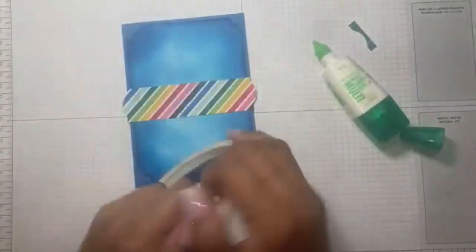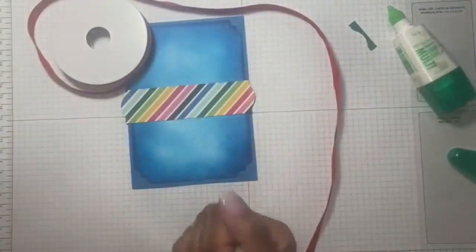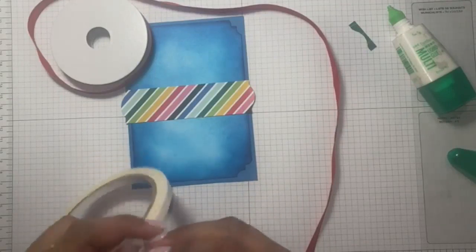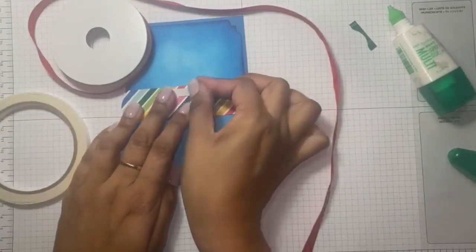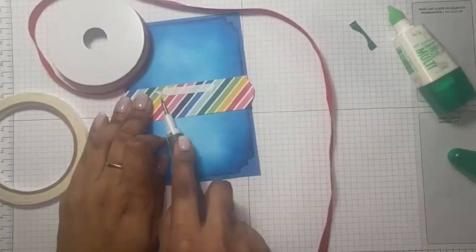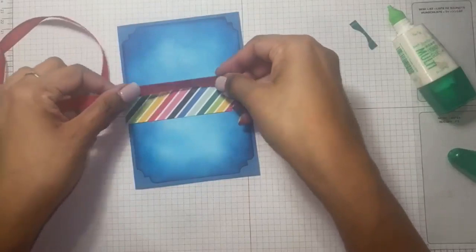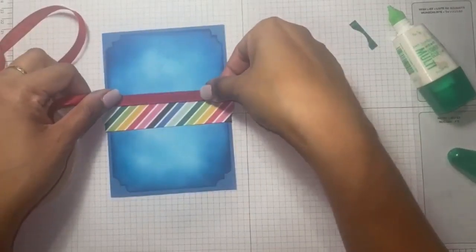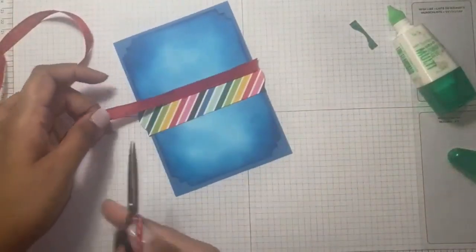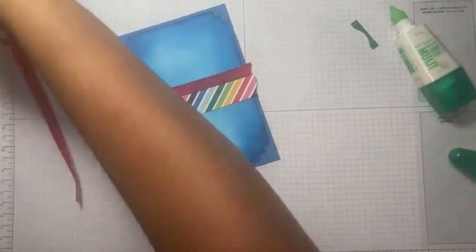Then I have got some ribbon. This is the real red and garden green combo from the mini catalog. It's in the sweet with the candy canes and all that. So let's just put a bit of tear and tape there. Pick the end off. That's done.